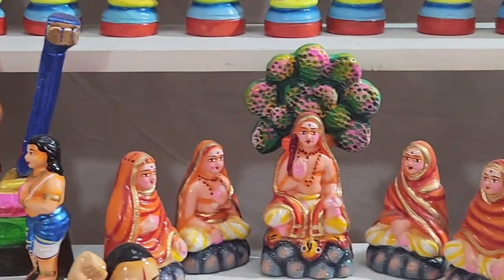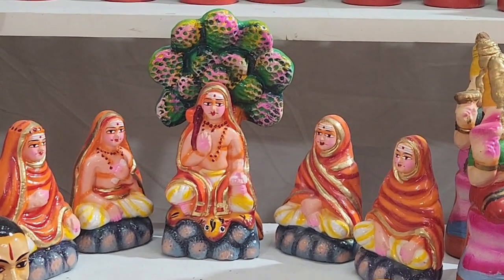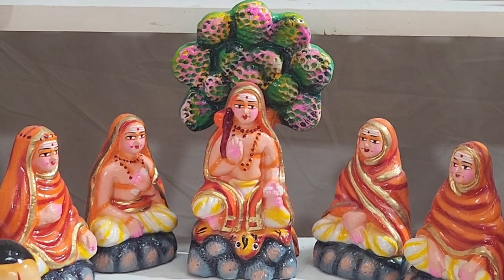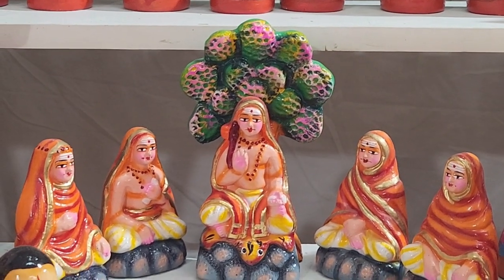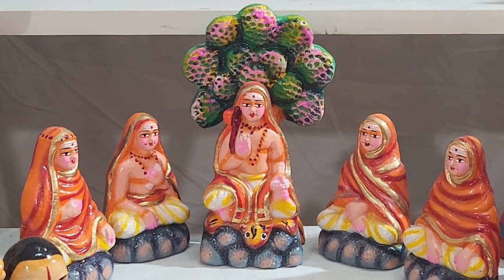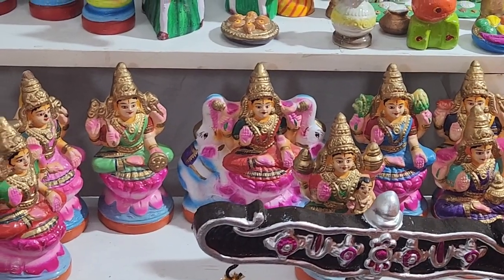Then we have the Adi Shankara with his four Mathadipatis that he had created during his time. Dwaraka, Puri, Kashmir, and I really don't remember the fourth. But be sure it is not Kanchi, because Kanchi was not one of the four Pitas that the original Adi Shankara had established. We call the Ashtalakshmi.